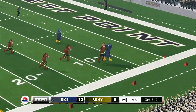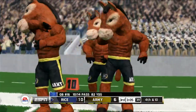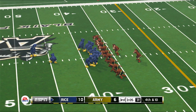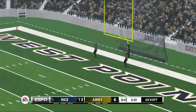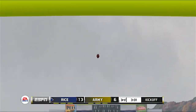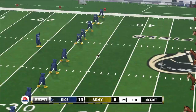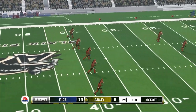He sails it long. Oh, he had the pick and he dropped it. Number 15, the intended receiver. They'll call on the field goal unit. The kick is up. And he just drilled it from long range. And it looks like they're ready for the kickoff. He kicks it off, and he got all of that one.